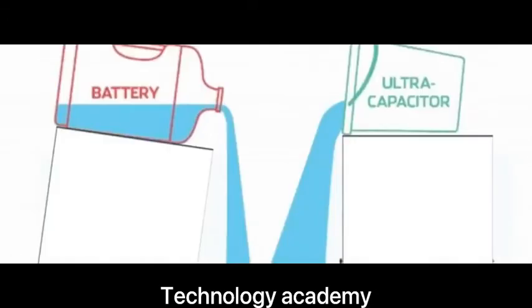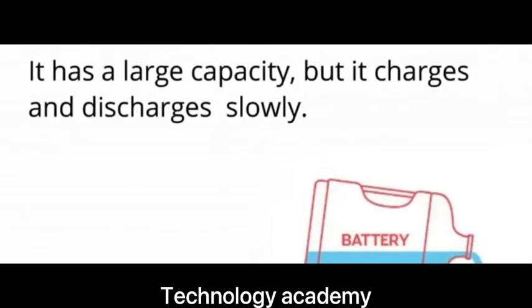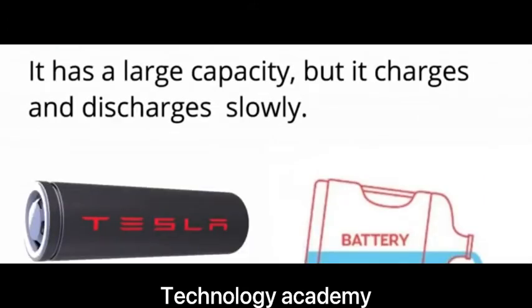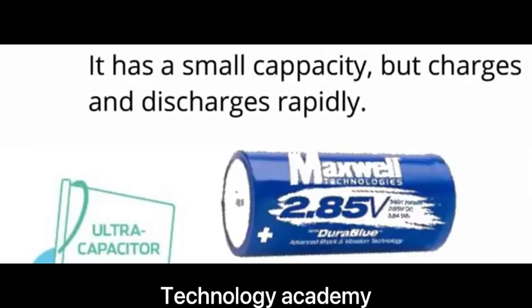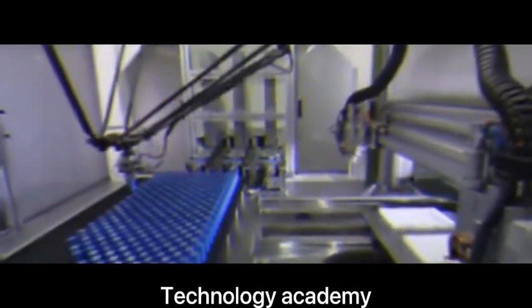Let's say we have two containers that store water. One is big, but it has a small hole for water to come out. The other one is small, but it has a giant hole for water to come out. The first container represents lithium-ion batteries because they have big capacities, but they charge and discharge slowly. The second container represents supercapacitors because they have small capacities, but they charge and discharge rapidly.